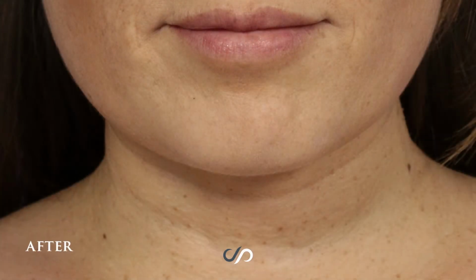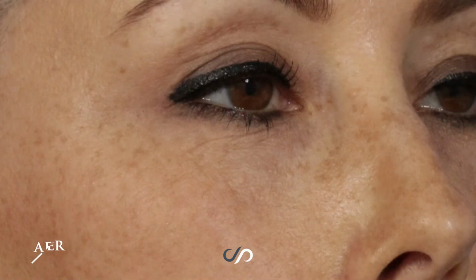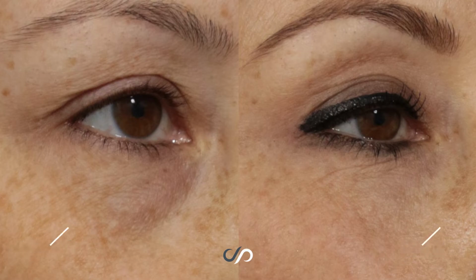Other things that you can see in the frontal view and the oblique three-quarters view include tear trough shadows where she's got kind of darker circles under her eyes and flatter cheekbones here.